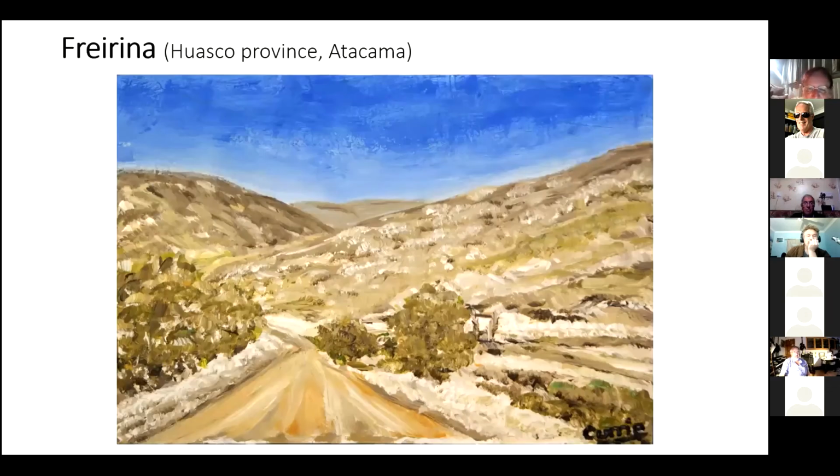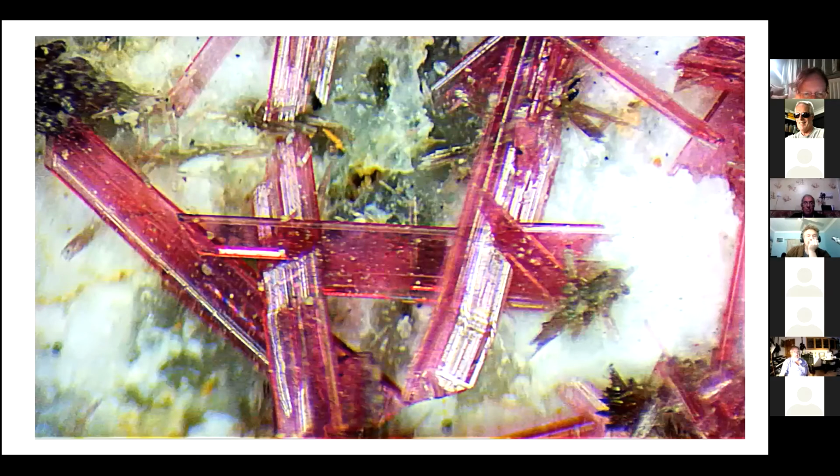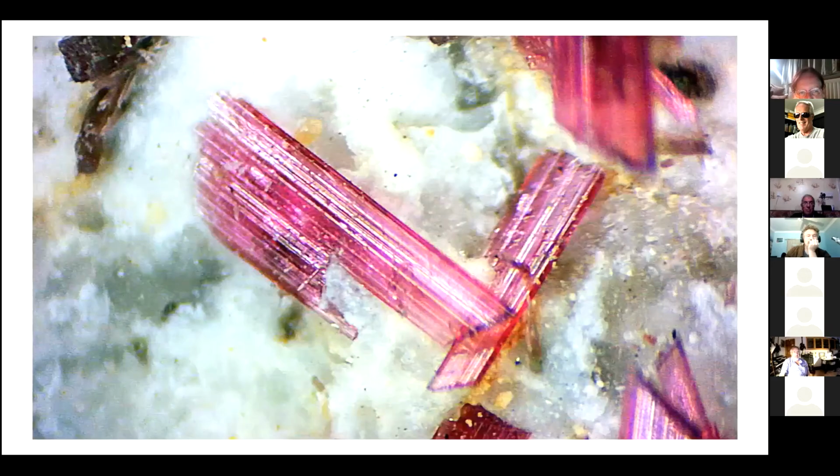And then we move a long distance down towards the bottom of the Atacama region to Huasco province, a district called Freirina. It is quite a forgotten area, but it mined for silver and cobalt too. And the La Blanca mine at Cobaltera forms lovely erythrite crystals. Unlike the Moroccan material, it has a white background and they're quite individualized, the crystals, so they're really quite spectacular. Intergrowing group there. And they're interlocking. Just a star of the show for this La Blanca mine.